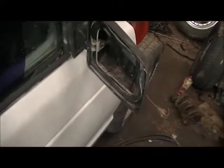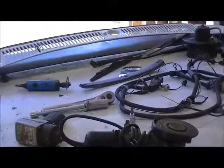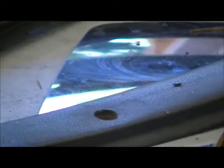Would you believe that it's been so hot for the last couple of weeks that it melted the silicone that was holding that mirror? The glass is actually laying right there. I don't know if you can see it or not. That's not broken, it's just got a reflection of something in it.